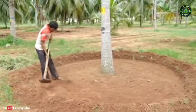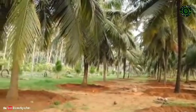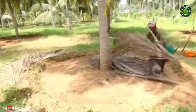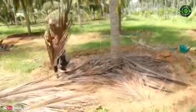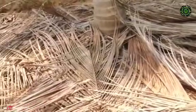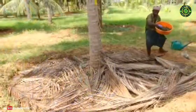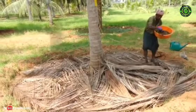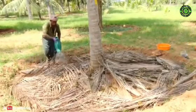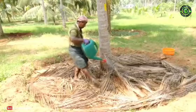When vermicomposting is done in the coconut basin, first make a 2-meter radius shallow basin. Then spread 5 to 6 coconut leaves in the basin. After 3 weeks, add 3 kg cow dung. Add 50 Eudrilus earthworms in the basin. The basin should be covered with suitable mulch material.